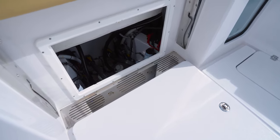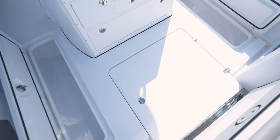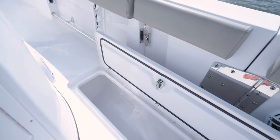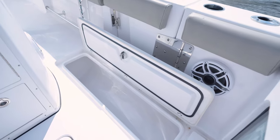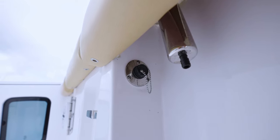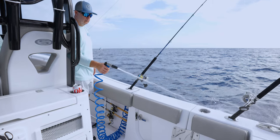Moving to the sides, the deck has two 140-quart insulated and macerated fish boxes with large, fully insulated lids to keep all of your catch fresh. Again, take notice of the additional lid insulation. This model also comes standard with both raw water washdown and freshwater washdown. The outlets are located under the gunwale caps on the port and starboard side.